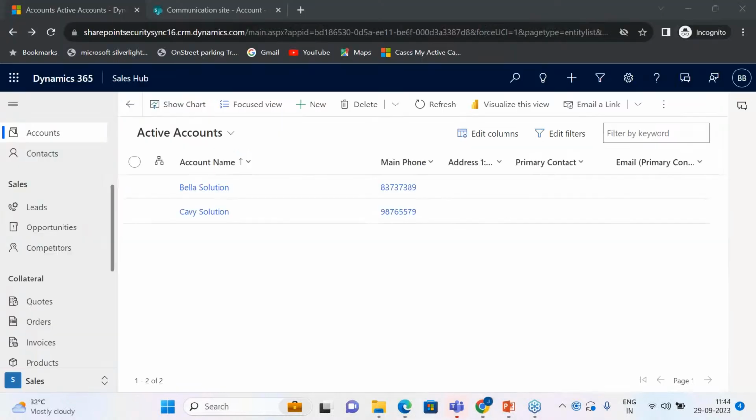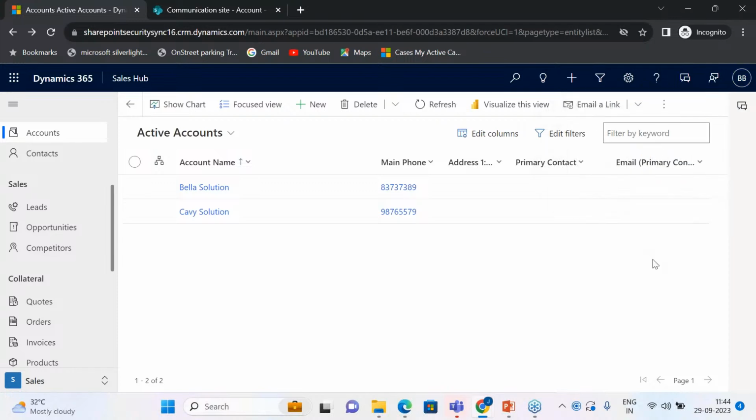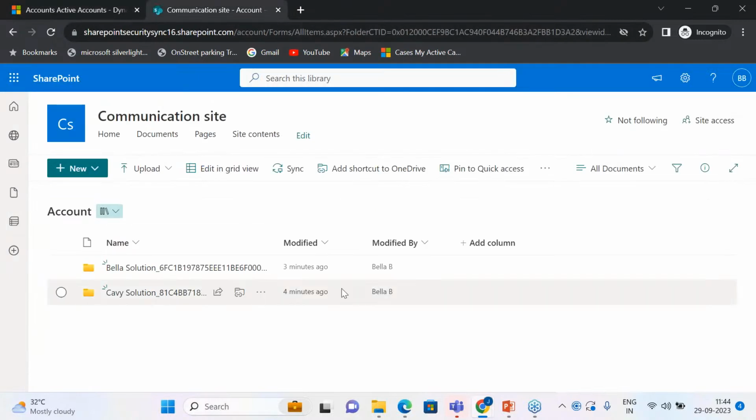And as I said, the other user is Bella, who again has user level access. She can also see the same, like two accounts which she has created in the CRM, and the same ones for which the document location has been created. I can see that in SharePoint as well.